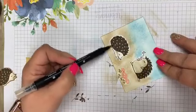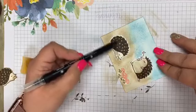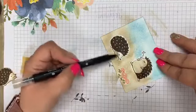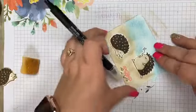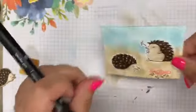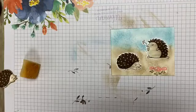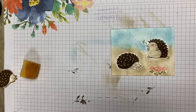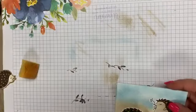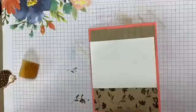I'm just pulling it together with one stroke. You can see I'm not going back and forth. I'm just blending it together by stroking one way. Okay, and it will give you quick, simple coverage. Isn't that adorable? I love it. Okay, so that is how you do your masking if you ever wanted to make different outdoor scenes or things like that. And then I'm going to adhere this to my card using some dimensionals.